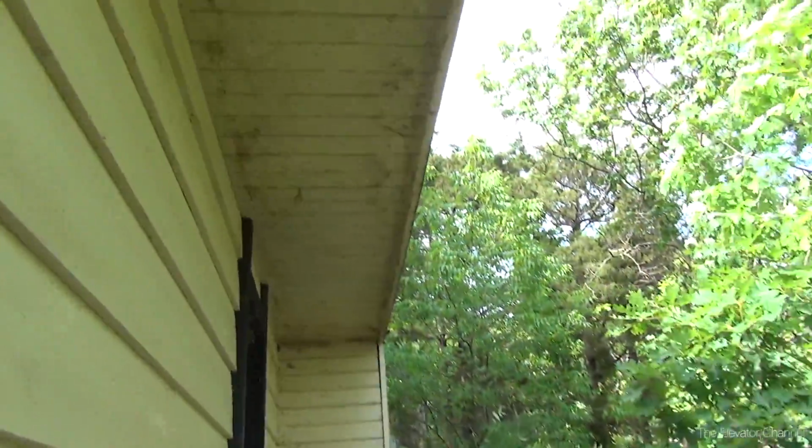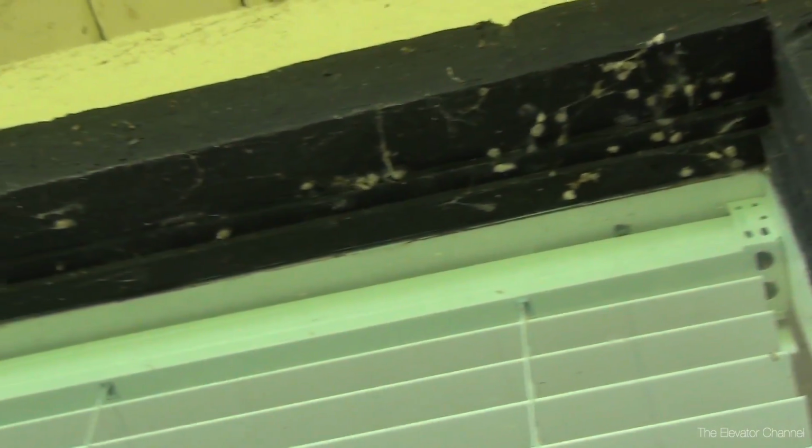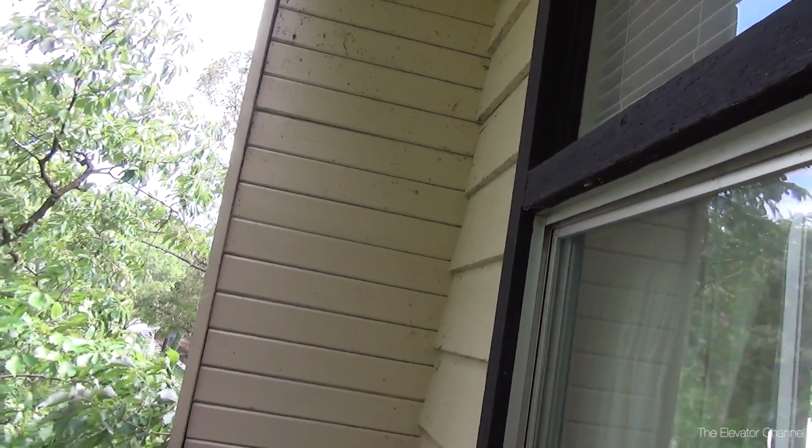Oh, that has... What is that? Oh, look at all the egg sacs. Oh, this is like infested with spiders or something out here. Look at all that. It's a nice patio until you turn around. Now it's like, ew.